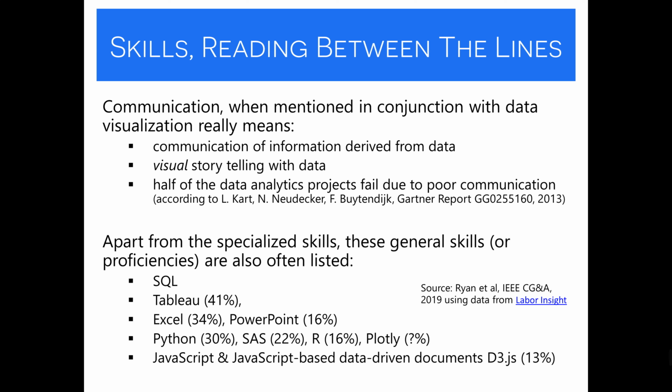Plotly is another visualization library that we're going to talk about. I don't have any data on how much it was listed. And then one thing that's very important is JavaScript and the JavaScript-based Data-Driven Documents, which is a library or API, D3.js, 13%. So we're going to be focusing in this class on D3.js and visual storytelling with data.